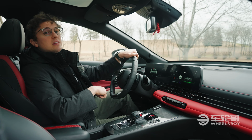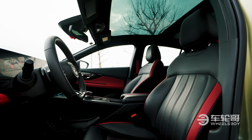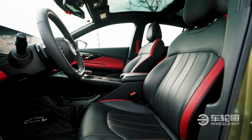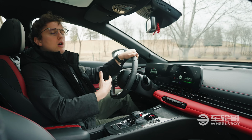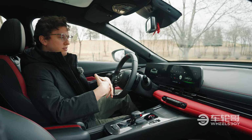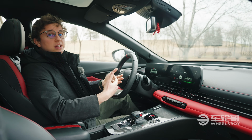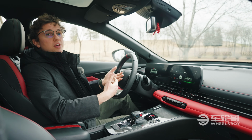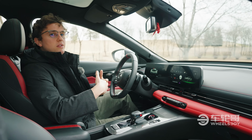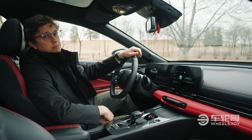Another very important thing in an aspiring sports sedan is the seats. These seats have a nice bolster to them and also are comfortable for long rides. After all, some of the people who buy this car might use it for track days. I doubt it. But more than likely, they're going to be using it as their daily driver. So it needs to be able to do both things. Keep you in place when you're driving kind of aggressively, but also allow you to have a comfortable commute.